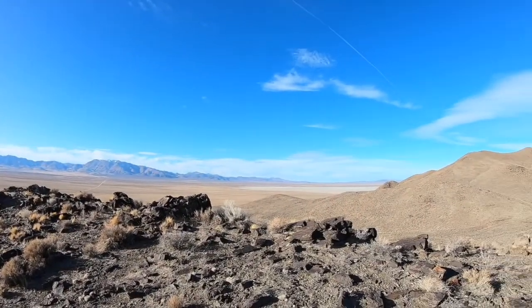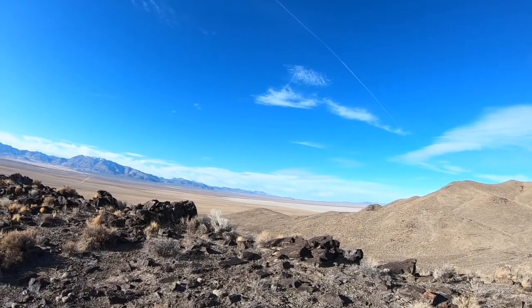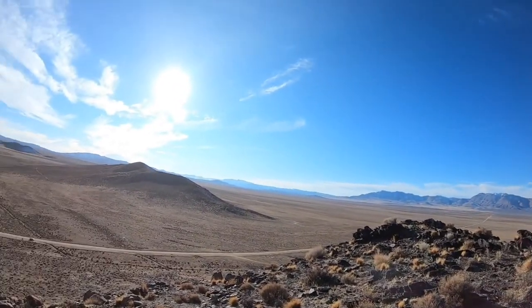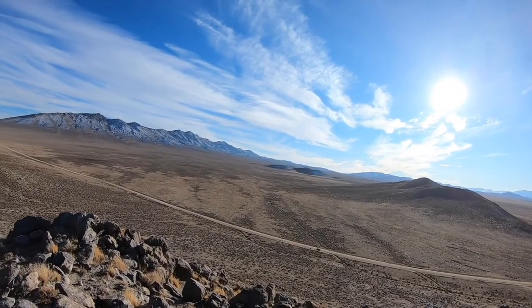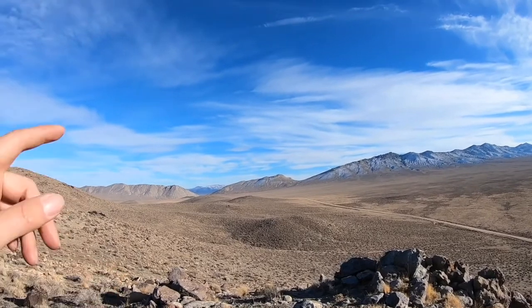Your view from up on top here. First of all, nice panorama. See Bluewing Flat there, Selenite Range, Lake Range. You're a little higher, you can see the Nightingale Range better back there behind this foreground hill. Sahwave Range, Northern Sahwave Range, Juniper Pass.